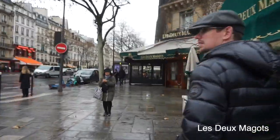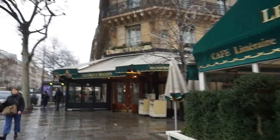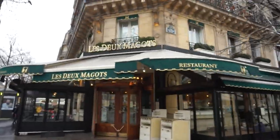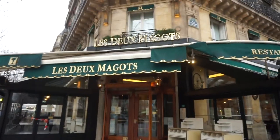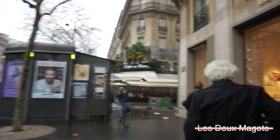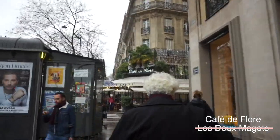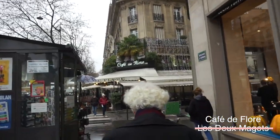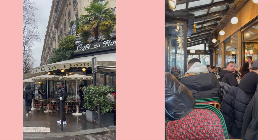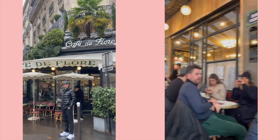Because this is my first time in Paris, I want to do all the touristy things. I'm so excited. Here we go. Les Deux Magots closed for renovation, so we're going next door to Café de Flore. Look how beautiful. We audibled to Café de Flore, so we're here inside, very cozy.